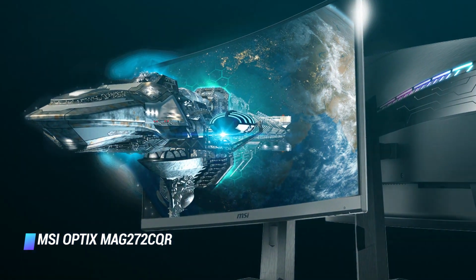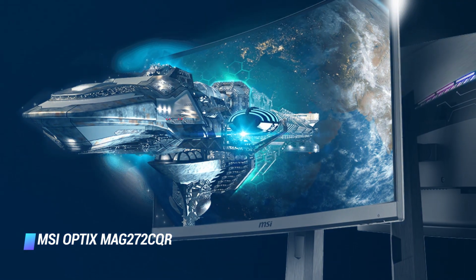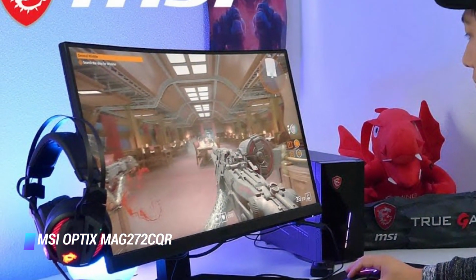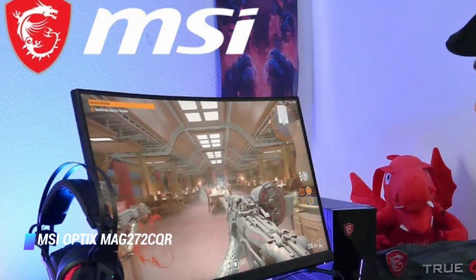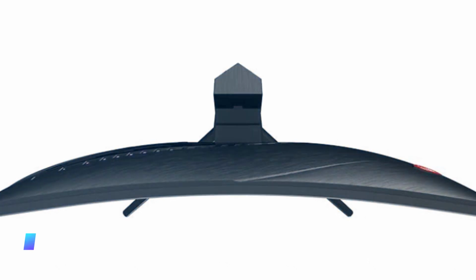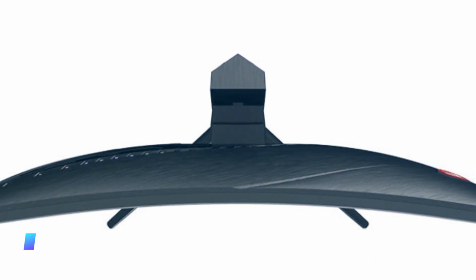The monitor is the only pick on this list with a VA display panel. Such screens are known to deliver top-notch contrast, which results in even more vibrant on-screen colors. The display's impressive contrast capabilities include the ability to see better in dark scenes.